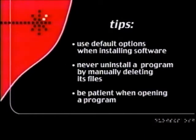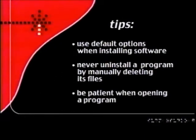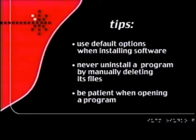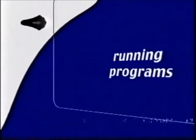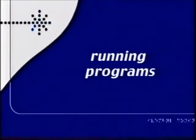Now, when you click to run a program, be patient. Wait for the program to open. If your computer's slow or the program's really big, it might take a few minutes. That's right. Most programs open and install the same way. It's now time to open a program and start using it.